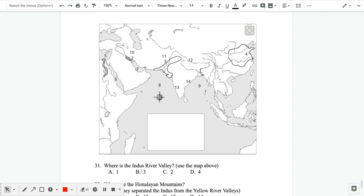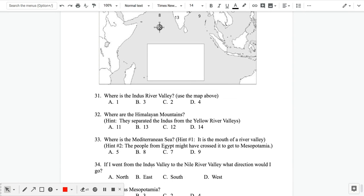So 31, where is the Indus River Valley? So find India. Where is the Indus River Valley? Okay, is it 1 right here in Africa? Is it 3 right here in India? Is it 2 over here in the Middle East? Or is it 4 in China? The Indus River Valley.